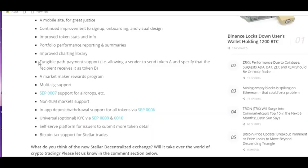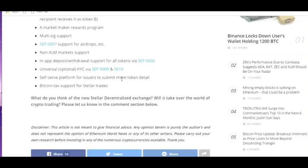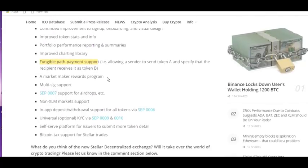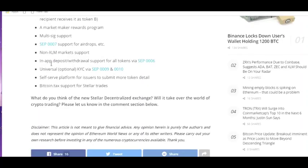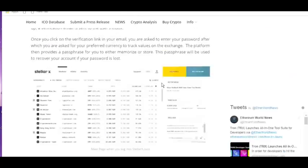This is one of the coolest things, I think: the fungible path payment support, which will allow a sender to send token A and specify that the recipient receives it as token B. And that's a great concept where I could send someone Litecoin, but if they want Bitcoin, I send them Litecoin and they receive it as Bitcoin. So that's definitely a great idea, and I can't wait for them to add that to Stellar X. They'll also have multi-signature support to aid in security, non-XLM market support, in-app deposits, withdrawal, support for all tokens via the SEP 0006. So that will wrap up today's video.